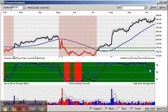I could have told you that, yes, the blue is bouncing off somewhere in 50, and we see this high volume, and we see this blue volume down here. Upward price strength is going up. So yes, Priceline will continue to rise higher. So let's go ahead and take a look at SAM, Boston Beer.